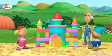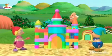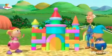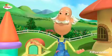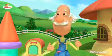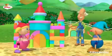Yeah! There is one piece missing. Every piece has its place. We've made an amazing castle! Yeah! Today we've built a castle. Good job! Who wants to play inside? It's too small to enter.